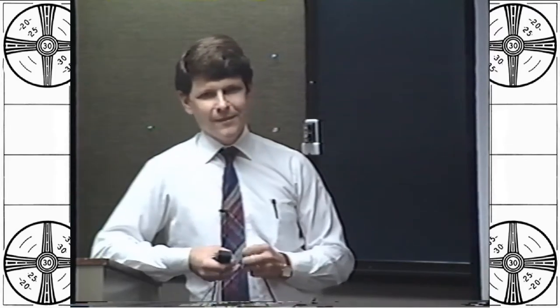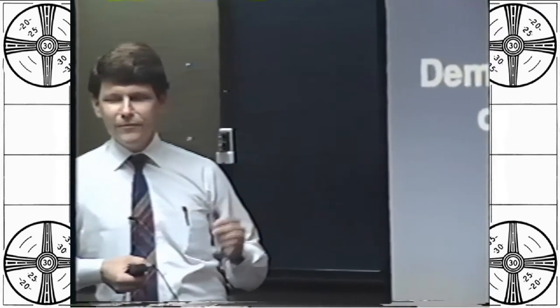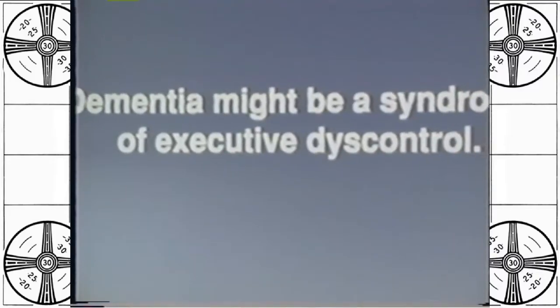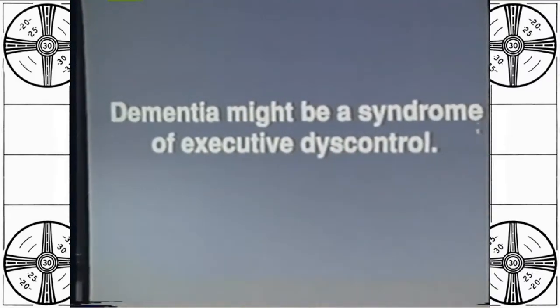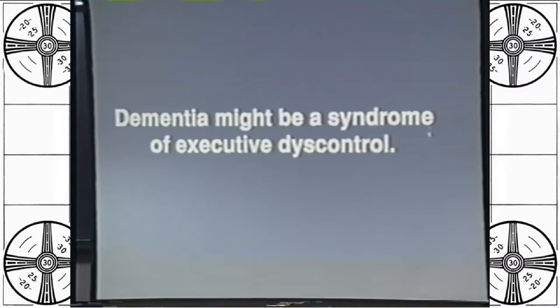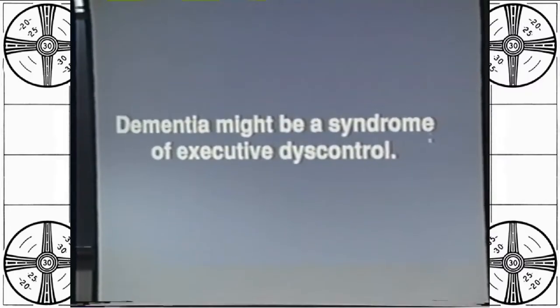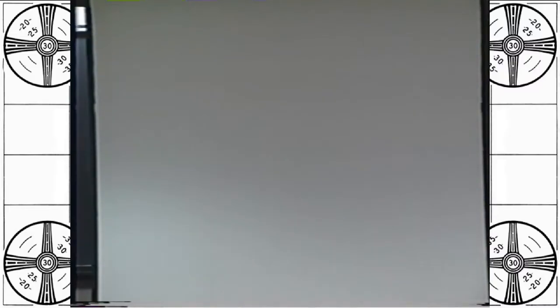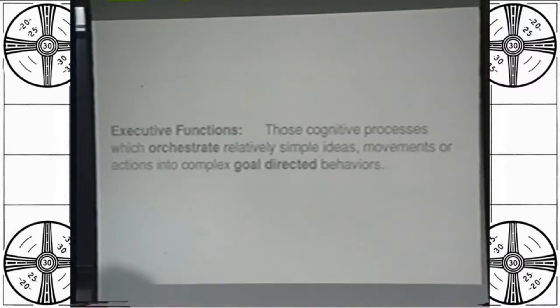Okay. Now, I think if you get away from memory, get away from that way of looking at dementia, then you start to find that there is a group of cognitive deficits that can explain how problem behavior develops in all dementias, regardless of the disease. And these are the executive functions. Executive functions are the cognitive processes that orchestrate simple bits and pieces of behavior into complex goal-directed chains.